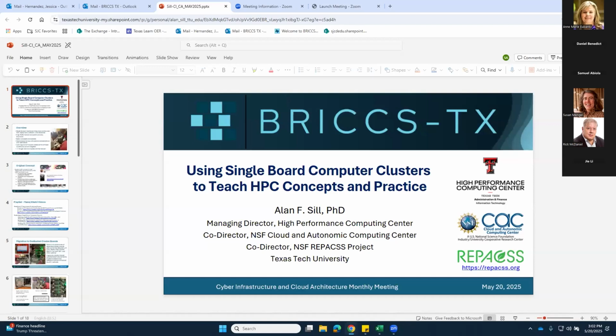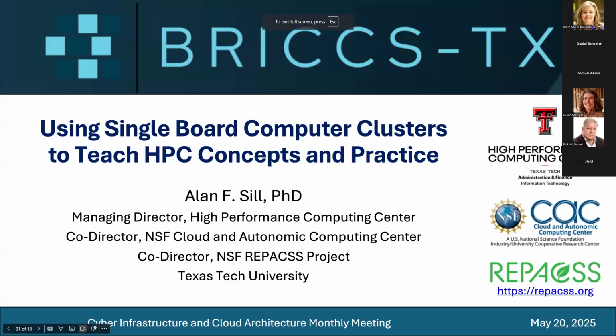I've invited Dr. Sill to do a presentation today about his Raspberry Pi clusters that he's using to teach high performance computing. And I was also hoping he could talk a little bit about his cluster that's just been set up or is in the process of being set up.